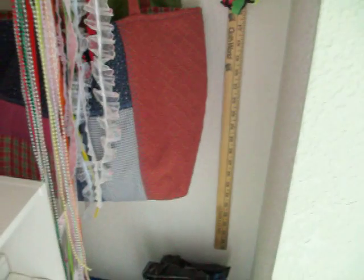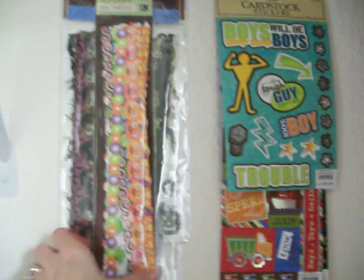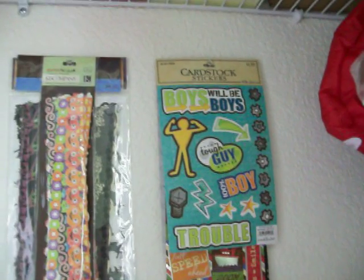And then I have my yardstick, my little sewing bag, well, my crochet bag, that's what I use that for. And then I have some of this pearl trim, and some of these other trims just hanging on these clips. And this is some of my embroidery floss that my mom gave me. And on the wall I have some of these borders, these are Halloween ones that I bought at the end of last year to use, and then some stickers that go with some paper I have.